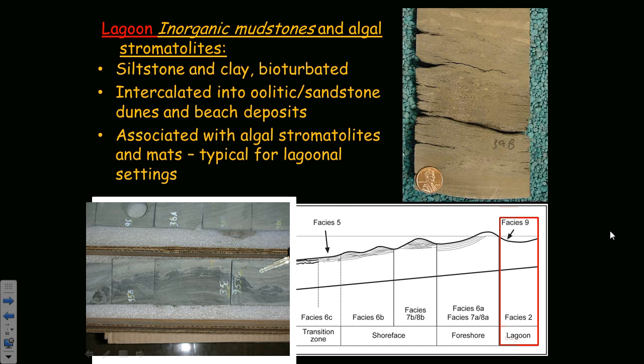Okay, and then finally, on the very proximal end, associated with these oids, we get something that we interpreted as lagoon. Typical lagoonal deposits are kind of muddy, silty, like this, so not much organic matter left. That doesn't have to be it, but in this case it is. In some places you actually get these beautiful algal mounds. This is from a horizontal core, so you can actually see the mound structure, these algal mats growing. In this case they're associated with oids, but also below that you have these types of mudstones and siltstones that don't contain a lot of organic matter.